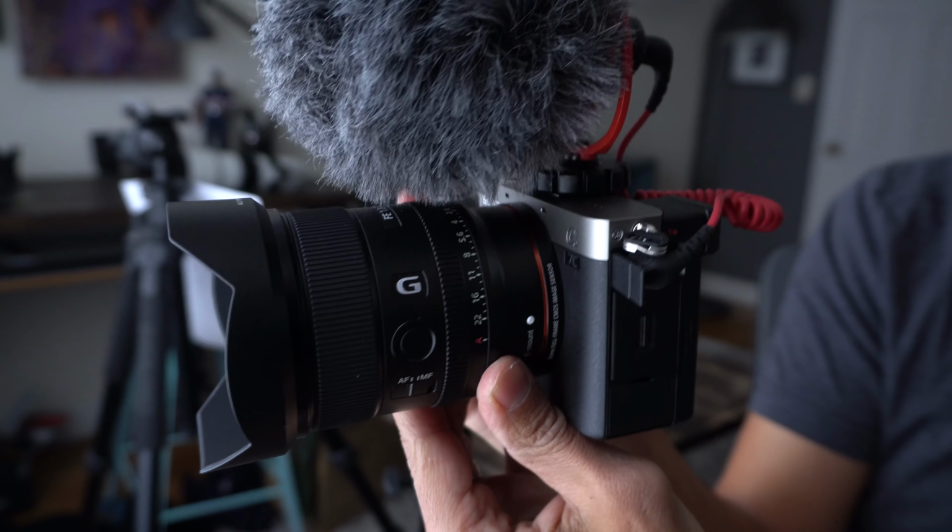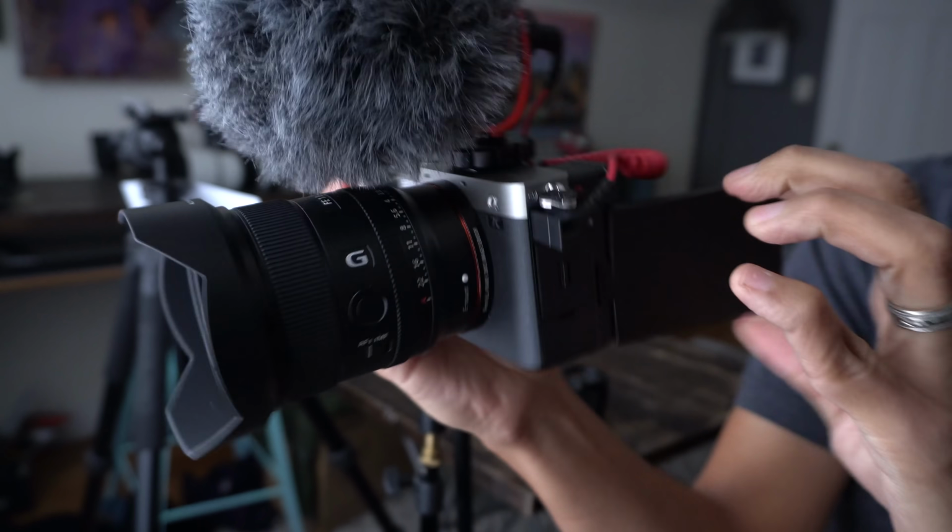This is the 20mm 1.8 lens on the Sony a7C. With the flip-out screen, I can totally see myself. And with the image stabilization, that makes this an awesome little maybe hybrid camera or vlog camera. Ooh, look at this. I can see myself. All right, so this is a nice little vlogging option.